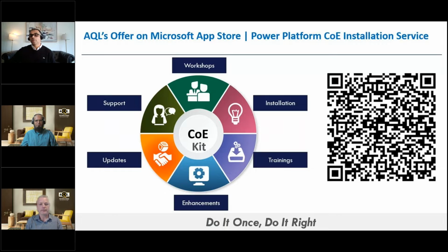The second deliverable is installing the COE Starter Kit itself. The third one is training you. We want to empower you on using it and maintaining it while we're gone. Enhancements is basically if you're feeling limitations with the COE Starter Kit and you want to go ahead and enhance it, we do that for you as well.